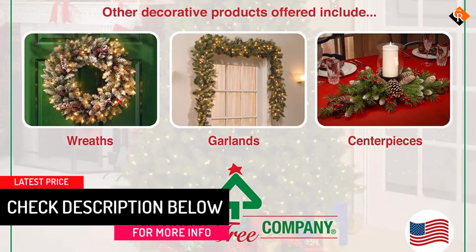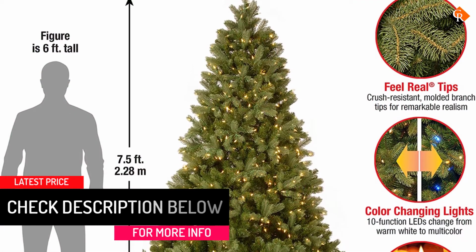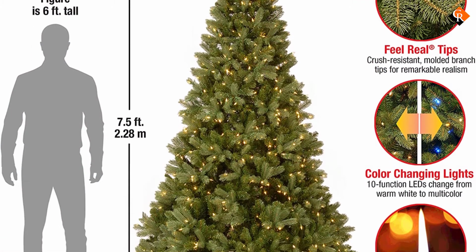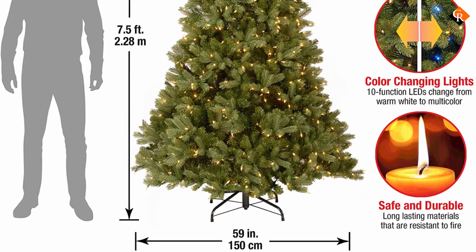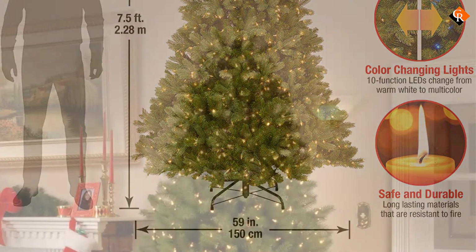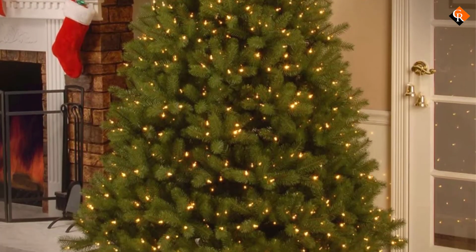The tree has plenty of decorating space, too, thanks to 1,867 crush-resistant branch tips that make the tree look lush and full. Convenient hinged branches mean setup is a breeze, too, though this pick is nearly 50 pounds, so you might need 2 people to set it up.